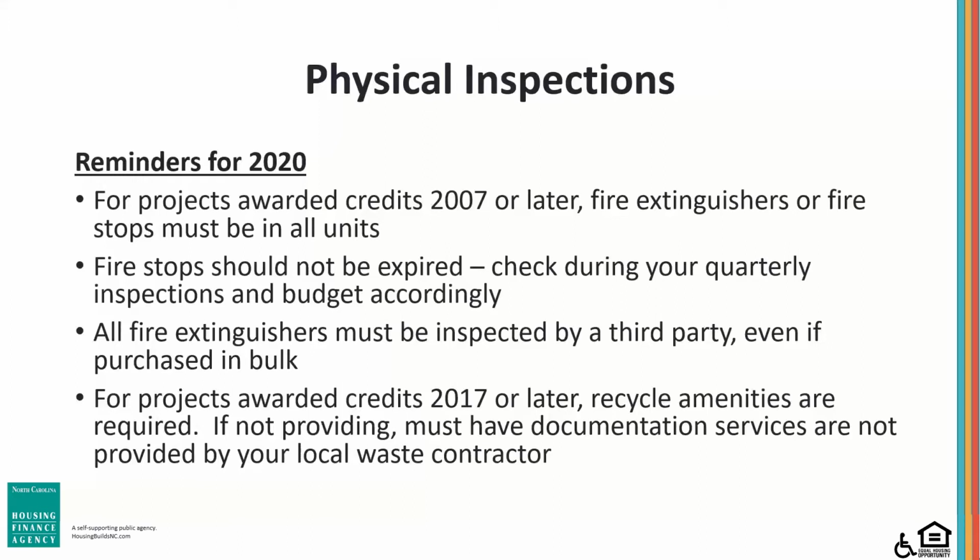If you do not, then you need to have documentation from your service provider, whether that's a contracted service provider such as Waste Industries or BFI, or if your trash services are provided by the city, you must have a letter from them saying that these are not offered in your locality. We see that a lot of times in rural areas, and that's fine. You just must be able to document. So keep that in the office and have that available for the inspection.